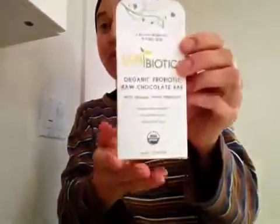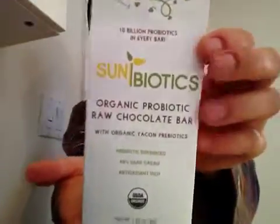Okay, now the next product we are going to try is their Sunbiotics Organic Probiotic Raw Chocolate Bar. So this is the packaging, and it's very nice. They use organic Yacon prebiotics. Prebiotics actually feed the probiotics, so that's very important if you're not aware of that. This is dark cacao. It's USDA organic. It's got 10 billion probiotics in every bar. And again, that's at time of manufacturing.